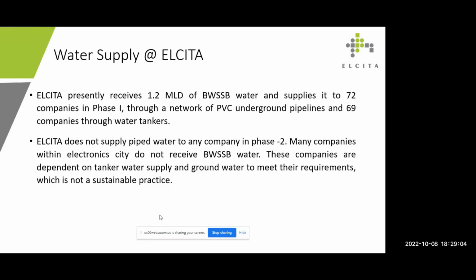This water is being distributed to companies through a network of PVC pipes. These were established around 11, 12 years ago when this was handled by the Keonics. And these PVC pipes are prone to damage. Presently, we are able to give 72 companies water supply through pipework and 69 companies through water tankers. Unfortunately, ELCITA does not supply any piped water to companies in phase 2.